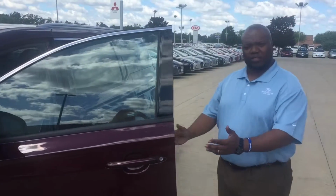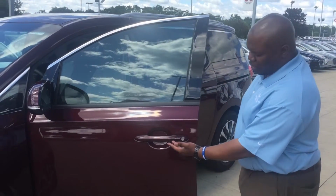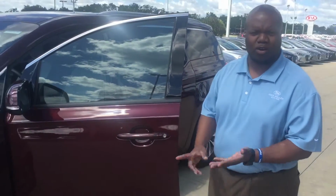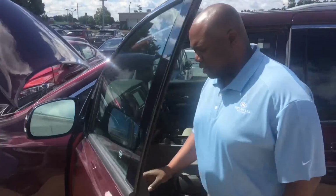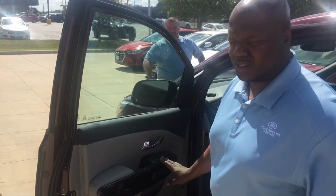On the driver's side, the first thing you'll notice is that this vehicle does have keyless entry. So with the key fob in your pocket, all you have to do is hit that button and you have access to unlock not only the driver door, but all of the doors, including the back hatch. Once you're inside the vehicle, a couple of the things that you'll notice on the door, you have automatic on this SX version of the vehicle.